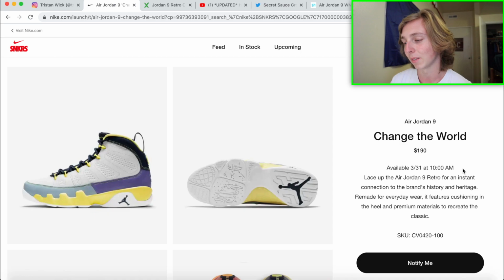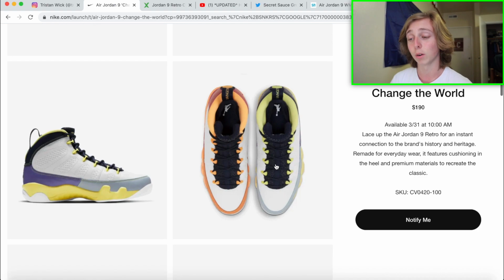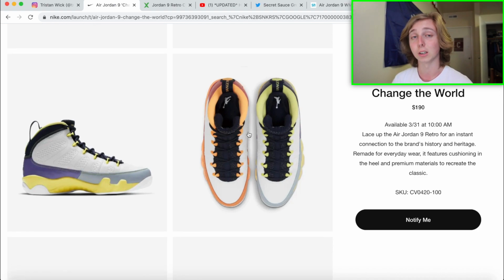But again, aside from that, $190 retail, it will be worth it to pay. It is a high price, but pretty sure that's normal for Jordan 9s, and you'll see the resale and you'll see that it's normal. It is only going up to size 12W.